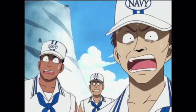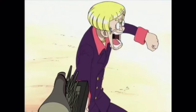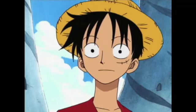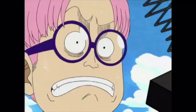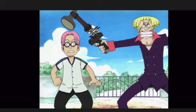Also, did my man Helmeppo say that he was a flat earther? Is this confirmed, Oda? Helmeppo flat earther? No, but this was just an entirely bad edit. This weapon is super impractical. I don't even want to begin to explain how this thing would work as far as you pull the trigger and the spring goes off with the hammer and it hits Koby in the head.